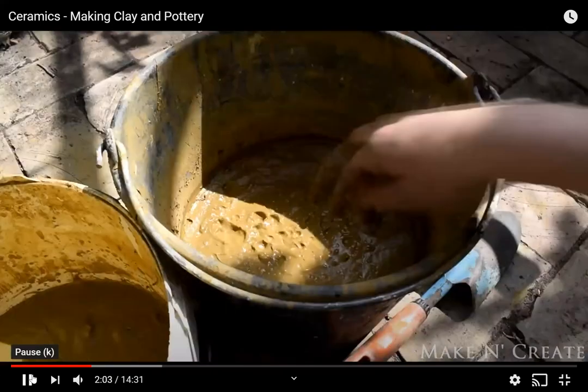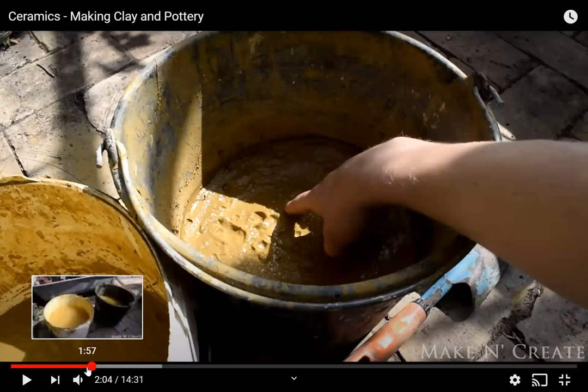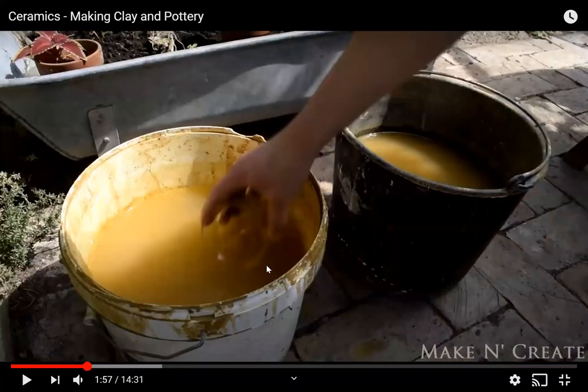I'm gonna pause it right there and scooch back. Okay, here. So what he's doing with the cup is, as the sediment settles down to the bottom of the buckets, the water is coming up to the top. So he's gently scooping the water off the top, and that way what he leaves behind is the sediment, those particles of clay. Now, he's only doing it for a few seconds in the video, but he will continue to do it until almost all of that water is gone.